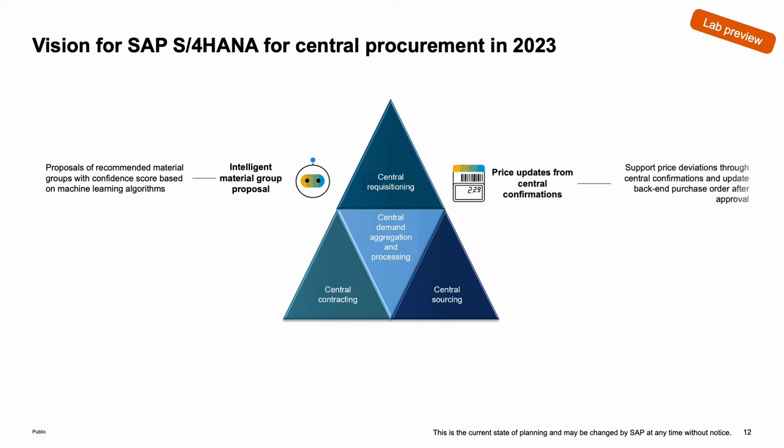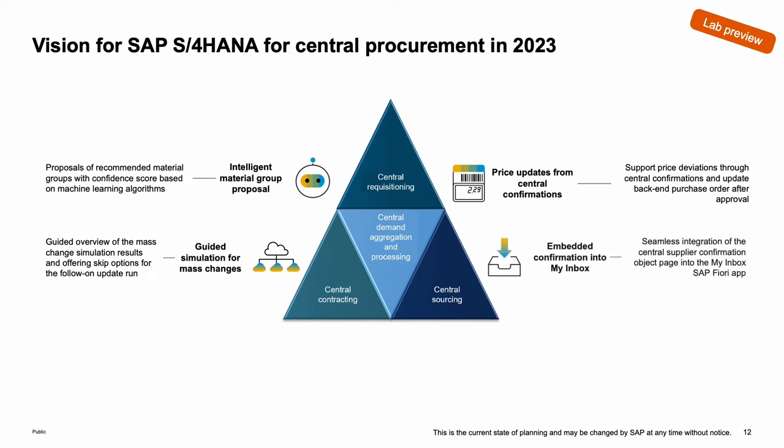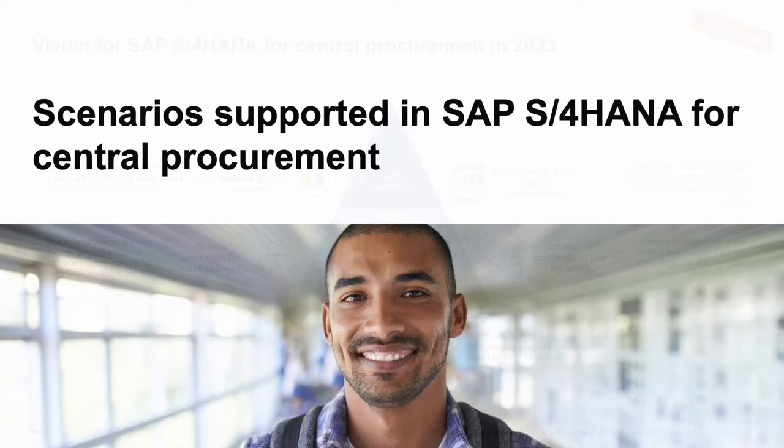And also the price update. So when the supplier confirms the purchase orders, he can revise the price information, and this is again planned to be updated back to the purchase order information. Yeah. And then the guided simulation for the MOS changes, and we are also planning to embed the supplier confirmation directly in the inbox so that the user need not navigate to the backend systems, and the supplier print previews.